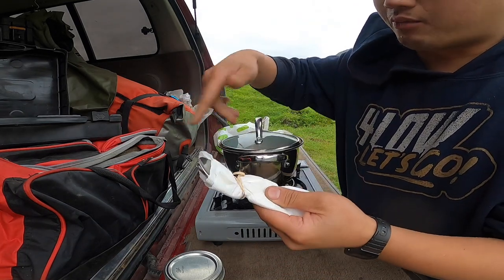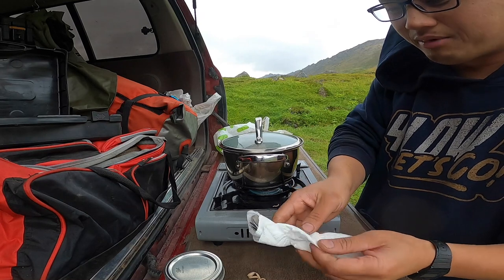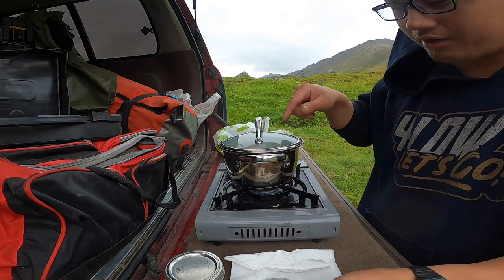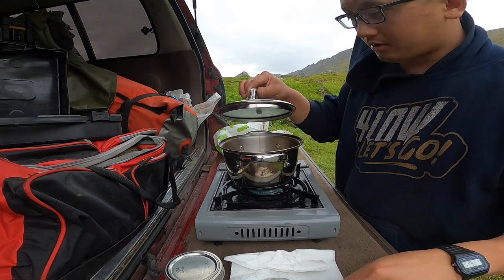This is what my wife prepared. I was like, throw me some noodles, bring me a pot, bring me a fork, bring me a can of that, bring me some rice, and I'm good. So we're just gonna eat off of this right here. I didn't bring a bowl or anything like that. So we'll let that simmer for 2-3 minutes.